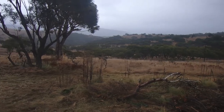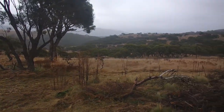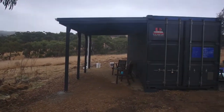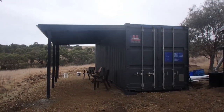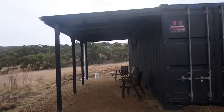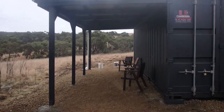Oh man, it's really coming down now. I really wish we had some kind of a shade structure to sit under. Oh look, there's one. This is a shipping container. It looks fantastic. We have our lean-to off the side. We have some water. That looks great. It's all finished. We can move some stuff in now.